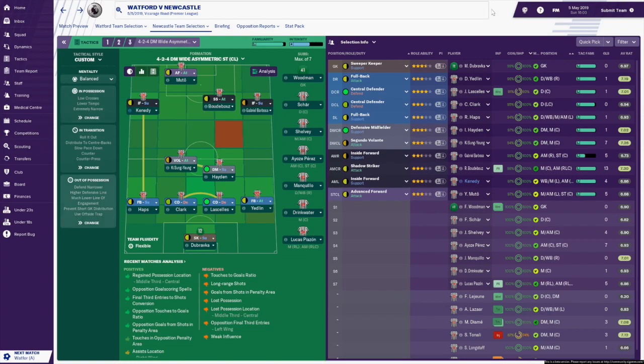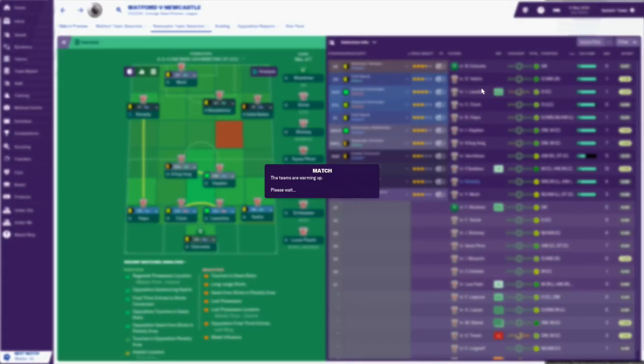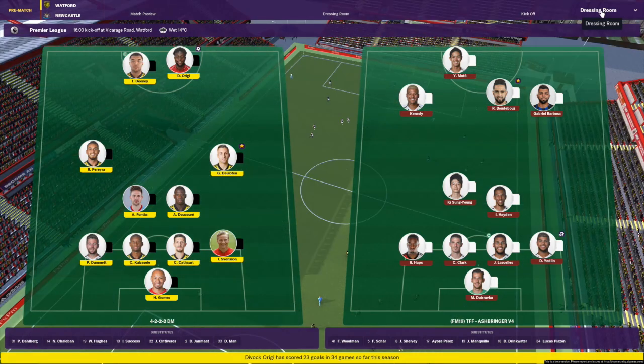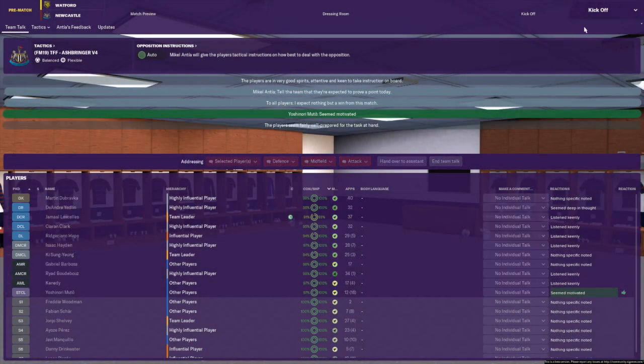For today's match, we do have Muto leading the line with Boudebouz, Barbosa out on the right this time, Kennedy on the left, Key and Hayden in central midfield with Haps, Clark, Lascelles and Yedlin in defence, Dubravka in goal. For anybody doubting how good this tactic is, just look at this recent form. I know there are a few people saying it's not the best tactic. I really do think it is, and you only have to look at how well we've been doing lately compared to how poorly we were doing before that. And really, I think we've just been fantastic.